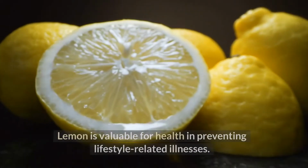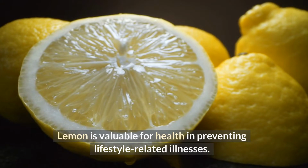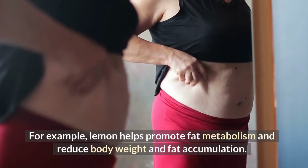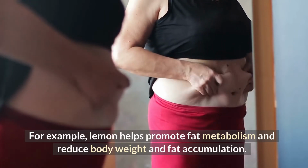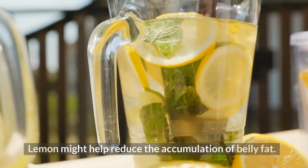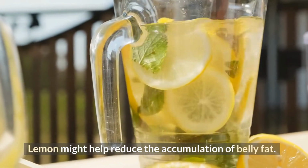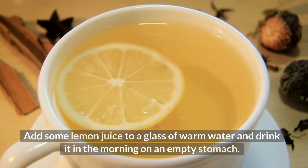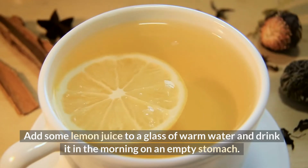Number 5. Lemon. Lemon is valuable for health in preventing lifestyle-related illnesses. For example, lemon helps promote fat metabolism and reduce body weight and fat accumulation. Lemon might help reduce the accumulation of belly fat. Add some lemon juice to a glass of warm water and drink it in the morning on an empty stomach.